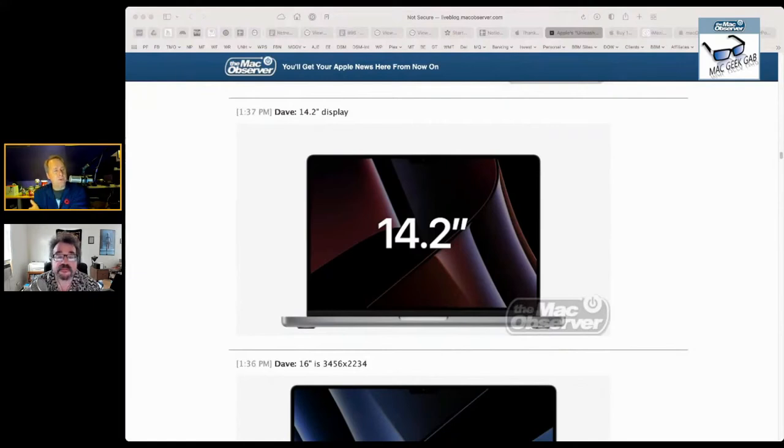I think 64 is great if you really need it. I think 32 might be overkill, but we tend to keep our machines a while around here. So I figure it's worth the investment up front, because obviously you can't change it. So the screens are interesting.